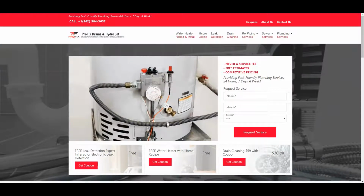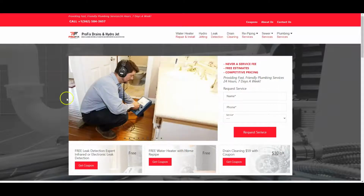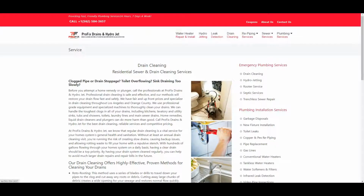So first thing I want to go over is your content. Your website's a good looking website. I like that you got a picture of a hydro jetter right there, rotating gallery. It's not letting me scroll. There we go. It's a good looking website, nice color scheme and stuff like that. Just Google doesn't really care about how good looking your website is though. All they care about is how useful you are.